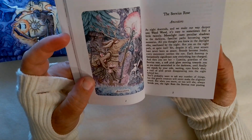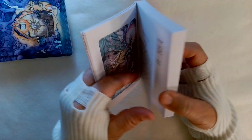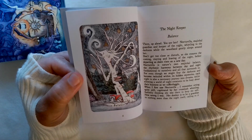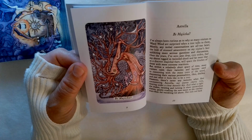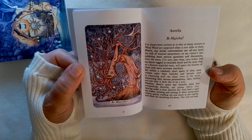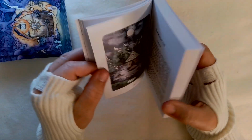And this is the Sevis Rose wand. And then we have the Night Keeper. And basically it just goes into the different characters' names that you will encounter in the Wandwood, as well as a story and then a meaning of the card. So it's a lot.